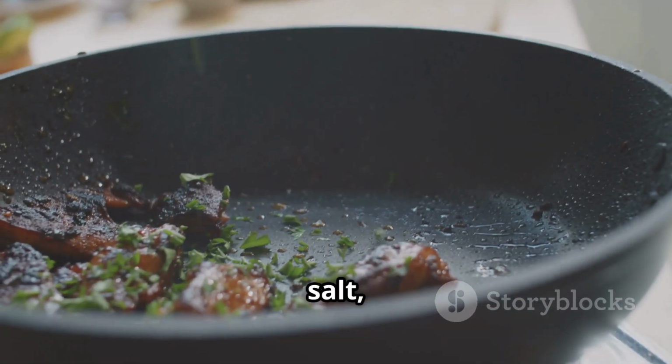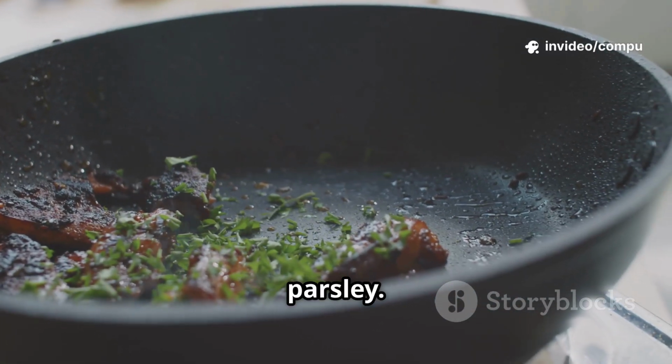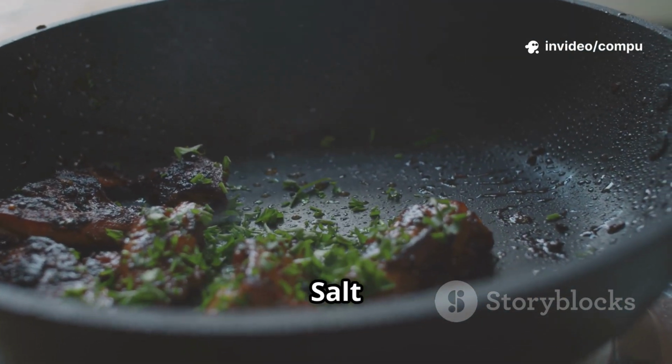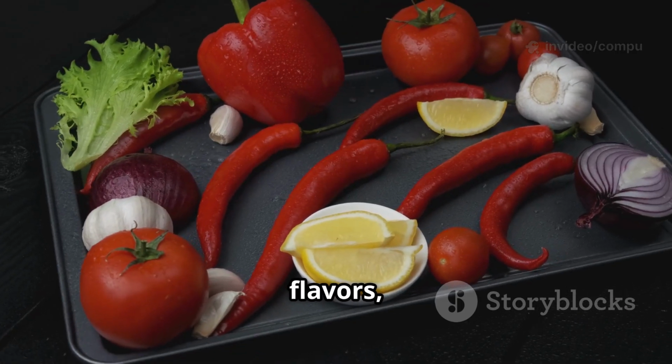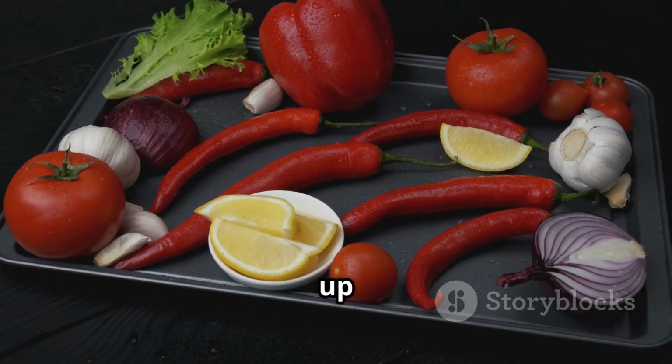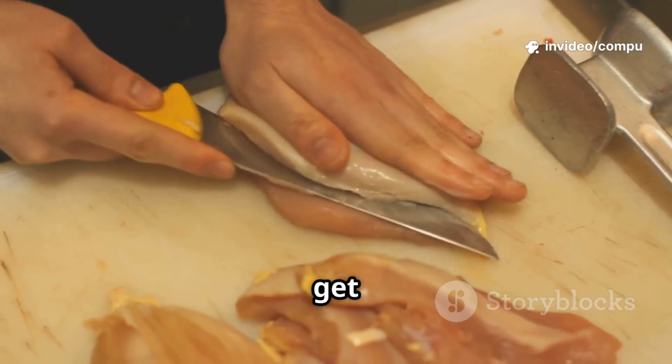And finally, salt, pepper, and fresh parsley. These are the finishing touches that elevate the dish from good to great. Salt and pepper enhance all the other flavors, while fresh parsley adds a pop of color and freshness that brightens up the entire dish. Now let's get cooking.